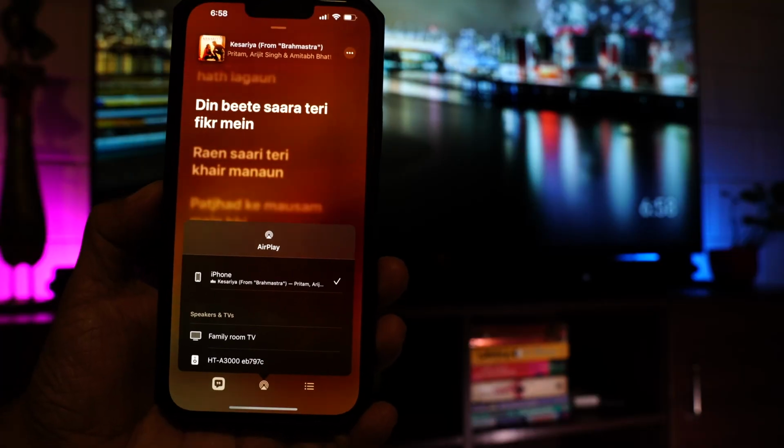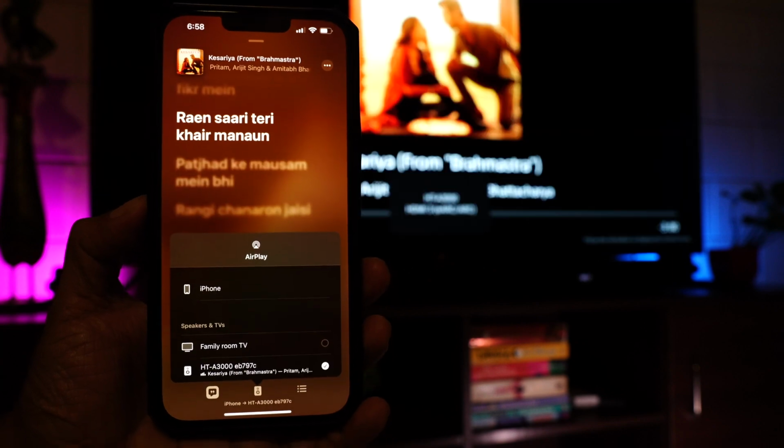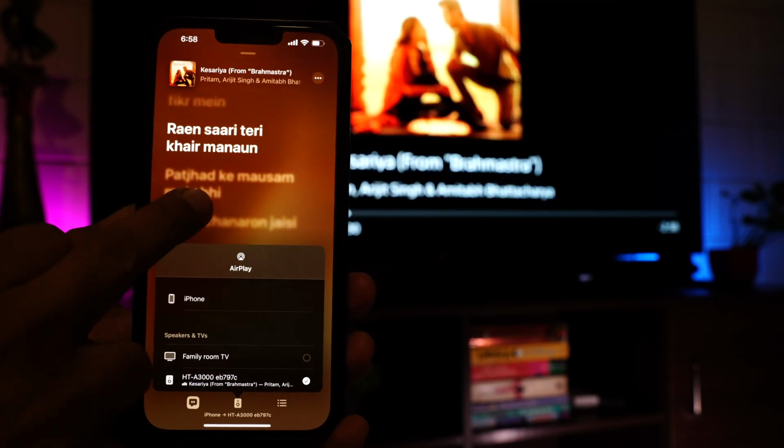Then one of my favorite features is using the Apple AirPlay to stream music via my iPhone. It works really well. In fact, Android users too can use the Google Home app to do the same. Cast audio from any platform to the soundbar. Now I know some of you might say, why cast or AirPlay? Just connect via Bluetooth. Well, there are tons of benefits of AirPlaying and Chromecasting. The biggest one being superior sound quality.